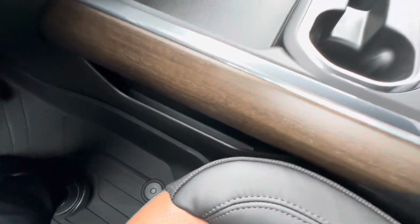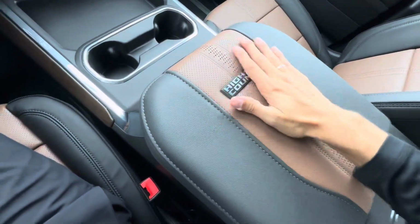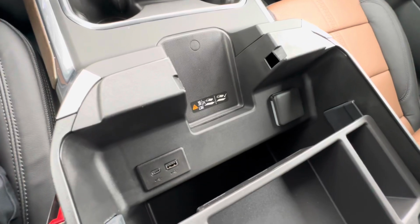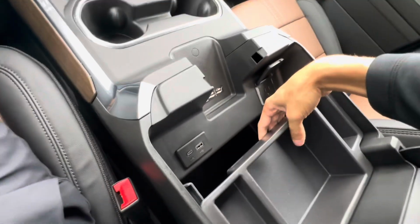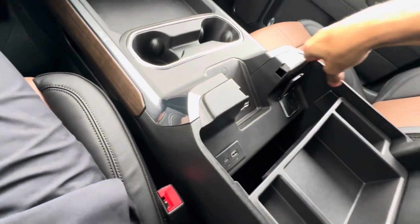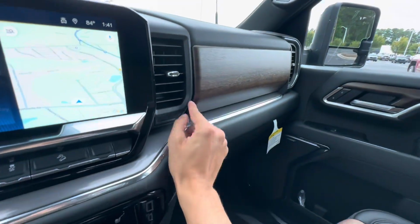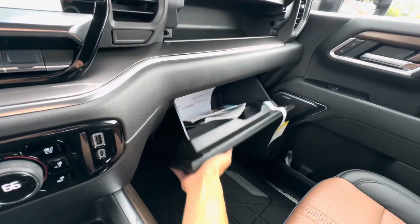There's also storage beside the driver and passenger, inside those little cubbies. And we have our center console with the High Country logo. So inside of here, we're going to have a wireless phone charging pad, USB-C, USB with a 3-prong outlet. There's also this little container that you can take out to reveal more storage space. Closing this up, we have wood across our top glove box and a glove box down below.